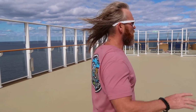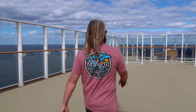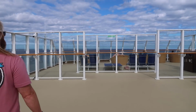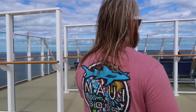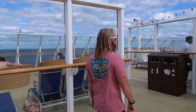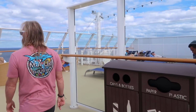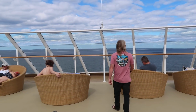When the wind's not bad, they'll have all these loungers out. Just know we are here in November. That's why it's a bit windy and a little different than summertime. It's Winter Caribbean. See here, these are the little loungers. Great place to play. Nice sun deck, nice relaxing deck up here.